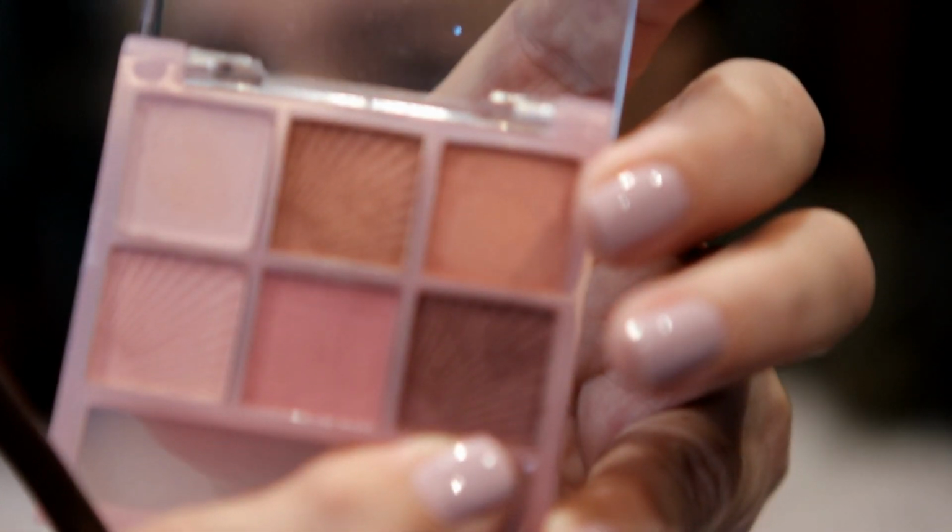Okay, for my eyes, I'm going to use the LA Colors. This is a 6-pan, and this is in Playful. They had this one and one that was brown. I should have gotten that one because it would have matched what I got from AOA, but I wasn't thinking of doing this video. So I'm going to start with this shade right here. They all kind of look like they have a little bit of shimmer, but this one is dark enough that I can use over here. This is going to be a pretty simple look.